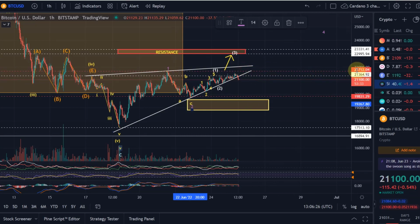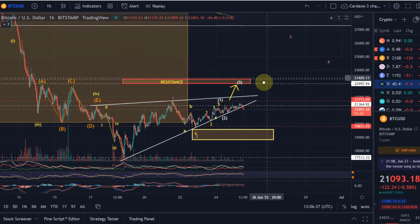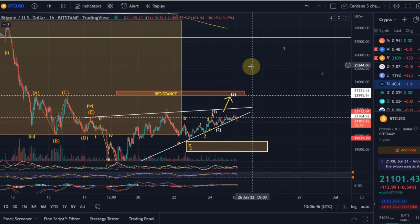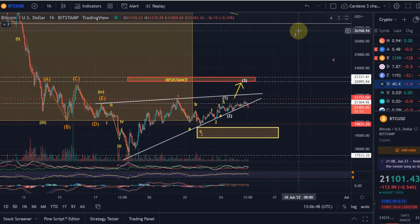If we go above that $21,712 level, then I think it will unlock prices all the way up to 23K, pretty sure. If we break above that, this can then unlock prices into the region of 25 to 26K here, pretty much 26.5K I've actually highlighted for the wave 3 based on the Fibonacci extensions for a wave 3 here in purple, the higher level wave 3.